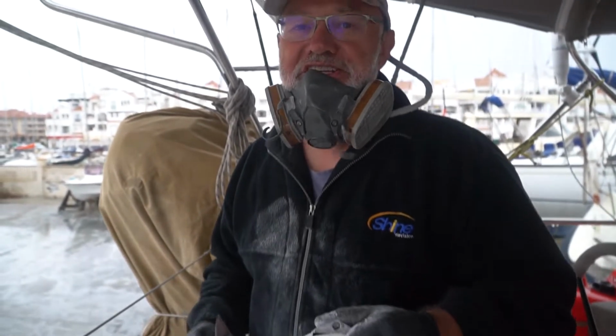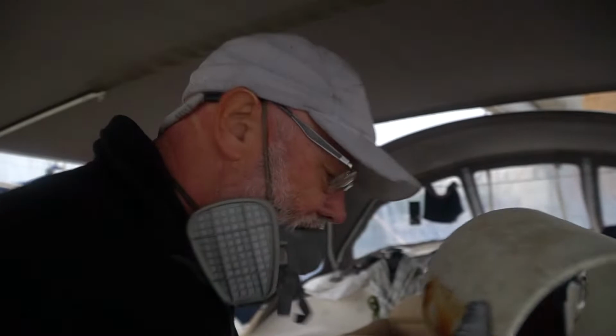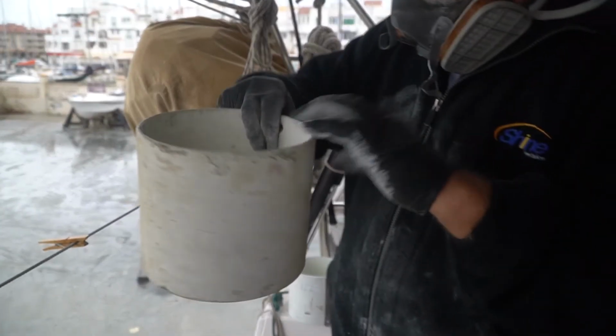I went to the chandlery here. Well, it's more of a, well, he's got a paint shop and he's got sort of bits of everything. I think he's in charge of the yard as well. And I had a chat with him. I did have this part here, which is part of our bow thruster.